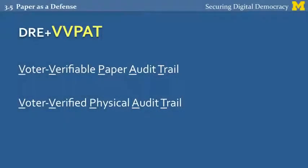But there's another way that you can combine paper and electronic records. And this is a technology that was invented to try to overcome some of the objections to DRE voting machines. The idea is pretty simple. Why not have the DRE, every time someone votes, print out a piece of paper with the record of that individual ballot? Now, this is something that's called a voter verifiable paper audit trail, or VVPAT.